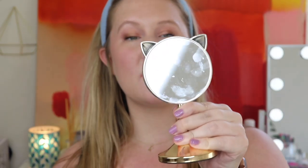If I looked a little crazy, I was trying out that Ofra lipstick that I received in my Ofra mystery bag a few days ago. If you guys missed that video, I'll link it down below. I put some gloss over it, so I decided to do a check. So yeah, very bright pink, but whatever. We're going with it today.